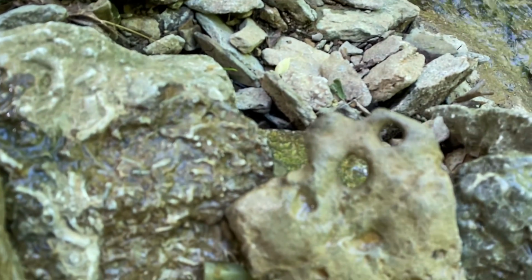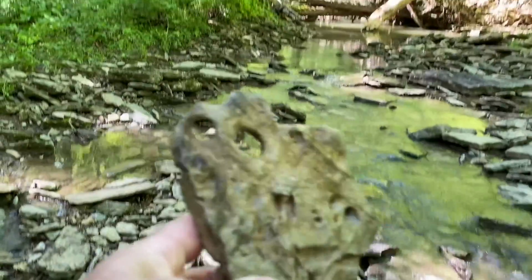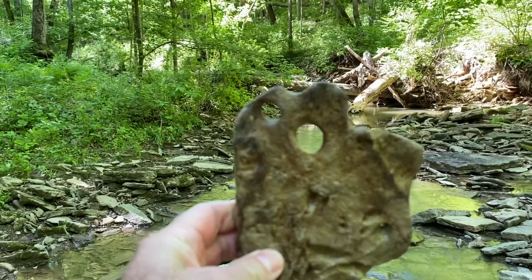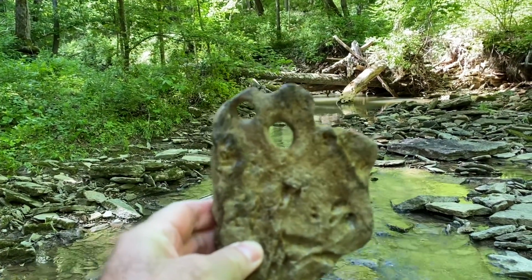My buddy Jim said the rocks with the holes are created because a waterfall would come and drip into that. That's pretty neat. There's a name for it. He told me the name, but I forgot.